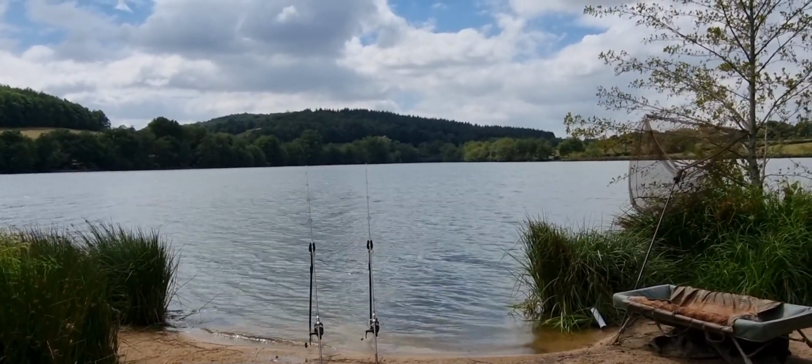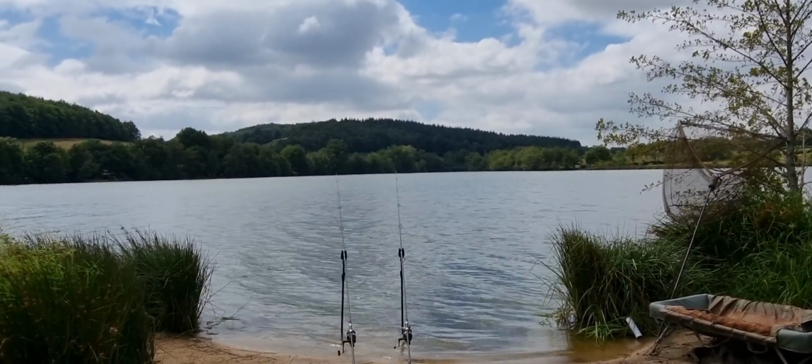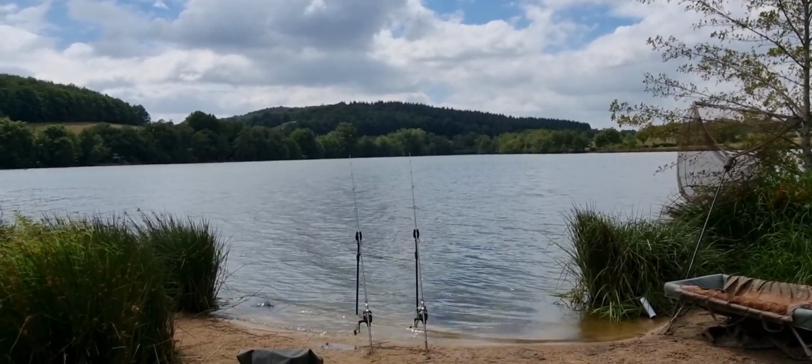Fish right up in the distance and crashed. But yeah, see if we can get a better one tonight. Last night.